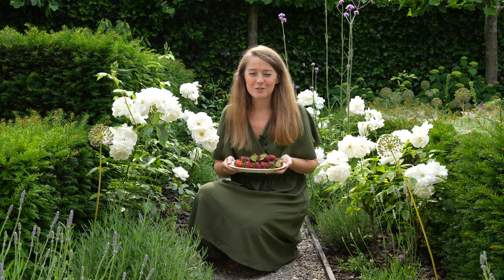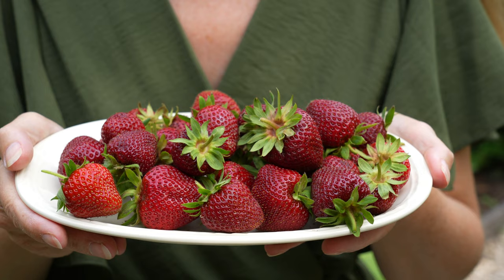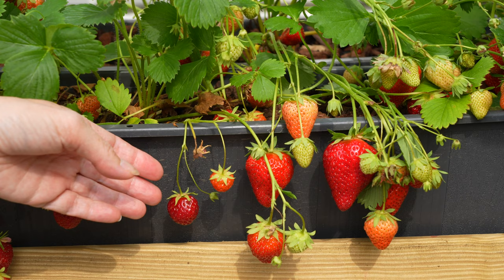These are the first strawberries harvested from my containers and they smell absolutely delicious. I wish you could smell them and I hope they taste just as good as their fragrances. So my winner of the best flavor of strawberries is Mara des Bois. I absolutely adore this strawberry and it also produces a decent amount of strawberries, so I'll definitely keep on growing this one.